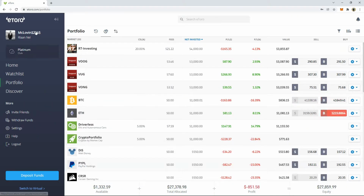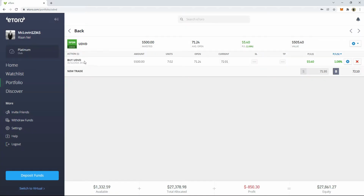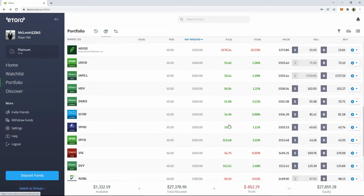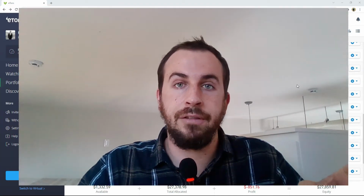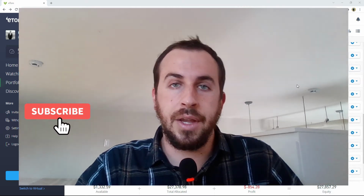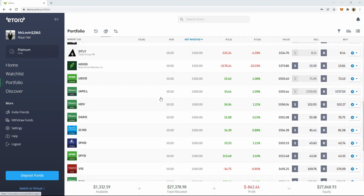So you can see that I'm doing the experiment on my personal account, McLovin account. If you go down, you can see here I've opened all of these trades with $500, and if you click on any one of them, you can see when I opened it up, it was on the 31st of December. Now, you can see that all of them are already doing pretty well, except for the VIG, the Vanguard fund. But this is not surprising, as a lot of the stocks held within the VIG ETF lean more towards the growth sector and the tech sector, and that is currently selling off very strongly in the markets. A lot of the other dividend ETFs consist more of recovery or value stocks. So that's why they are doing well.